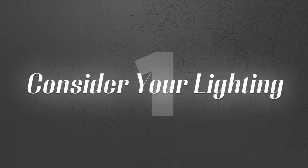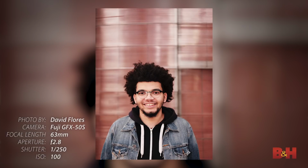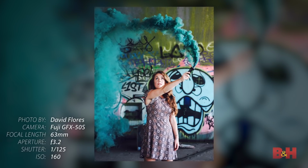1, consider your lighting. Artificial light has a lot of problems. Tungsten can read overly warm, fluorescent can come across as a sickly green. Always ask yourself, is my light flattering? Is it placed in a way that enhances the read of my subject?